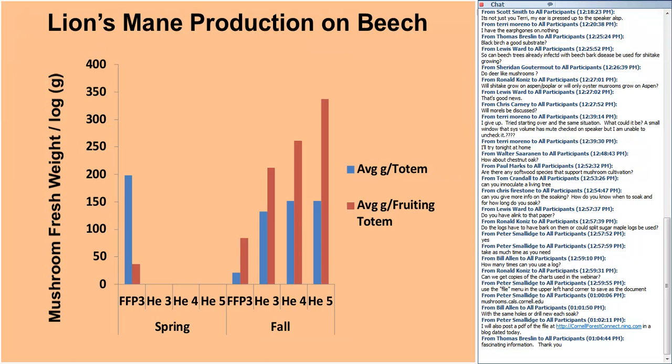That's sort of another chart that shows we actually had in this year, I think this was 2008, none of the local isolates, the HE3, 4, or 5, actually produced at all in the spring. So we have the Field and Forest actually doing really well in the spring. And then in the fall, the Field and Forest one doing very poorly, but the other local isolates doing really well. And so what this speaks to is really the fact that it's never one strain of mushroom that you want to cultivate.